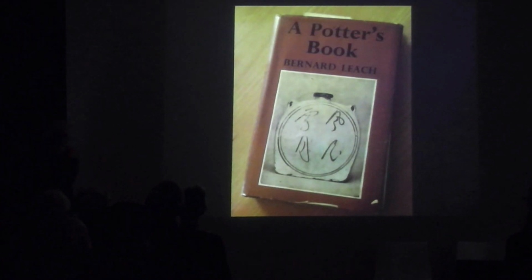When I was leaving school, my art teacher said, "What are you going to do now?" And I said, "No idea, I have to get a job." He said, "Well, why don't you go to art school?" And I said, "What's an art school?" And he said, "Well, it's an art school at Harrow, why don't you go there?"